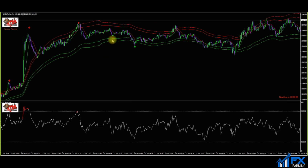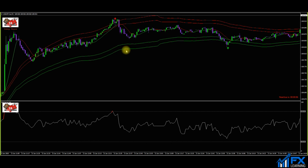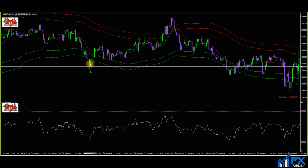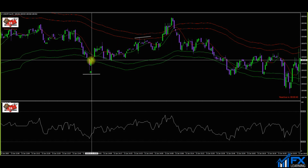You can see the zones are facing up, and then we have this nice signal. This is the trade that I would take on Forex, and I would probably target the top of this zone here. If this was live, I'd set my stop loss here. Again, I would target the top of the zone, probably here. This is the 1 minute chart, so about 5 pips.